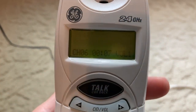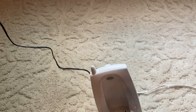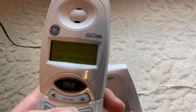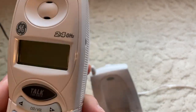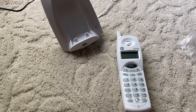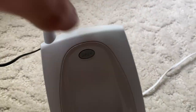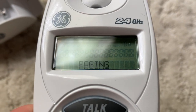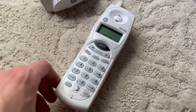Let's try changing the channel. Five, 7, 2, 6, 7. Okay. Yeah, I don't know what format does. So now let's call up the voicemail system and leave a testing message. And by the way, at first I forgot to show this feature, but this is what the paging does. It's not really that loud, but it's probably loud enough.